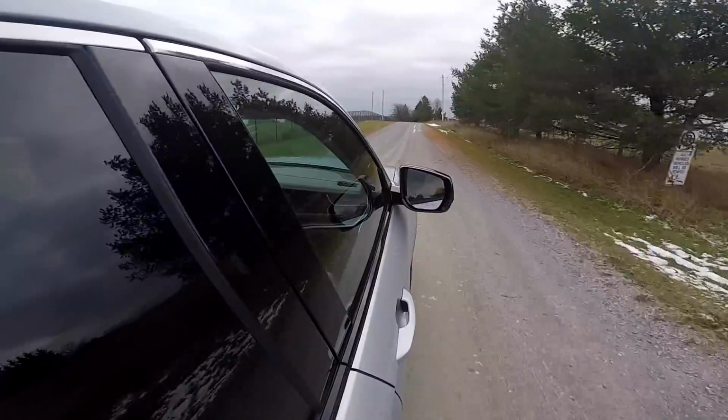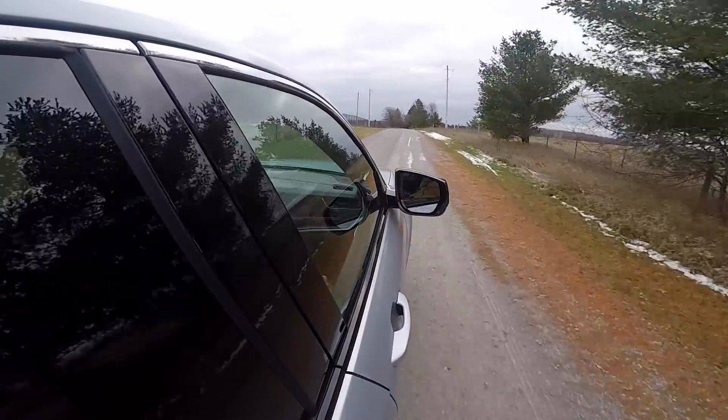And then when it does come to power, Dad, this is the 3.6 V6. If you want to bump up to the Hemi, you can. It's nice to have the option. But from over here, this feels like it's plenty of power for this vehicle. Yeah, honestly, it's not bad. You know what? It's fine. It really is fine. Even for me, if somebody said, get this or the Hemi, like I said, unless I was towing regularly, I wouldn't bother. Yeah, this has plenty of power.